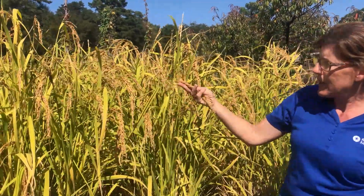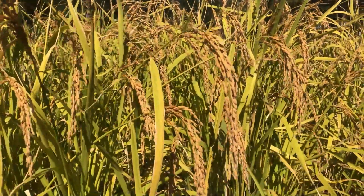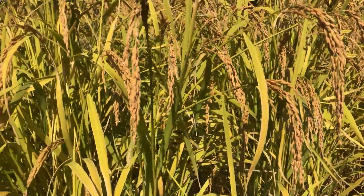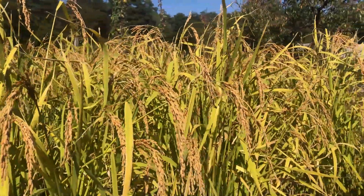So Carolina gold rice is a very, very old species of rice. It comes from Africa. I know a lot of people think of rice as coming from Asian countries, but this one comes from Africa. And this is the main type of rice that was grown in South Carolina in the plantations along the coast.